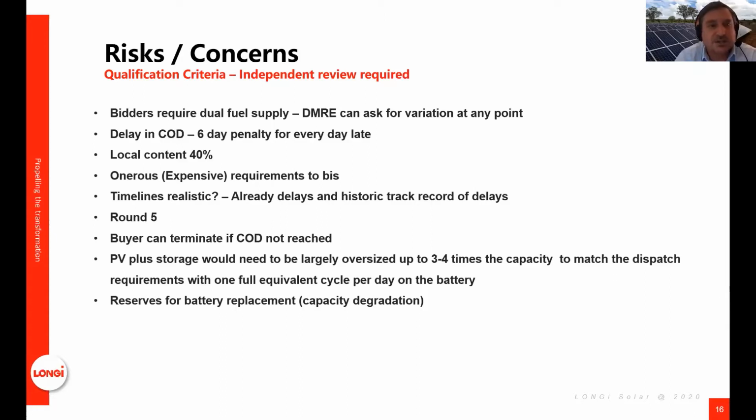As I mentioned, the documentation is quite onerous in terms of having your financial, your legal, and your technical documentation in place. Timelines, I think it's a super aggressive timeline, and the reality is, we've already had a month delay. Are those timelines realistic? And so it'd be quite interesting to see what happens with that.